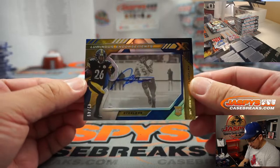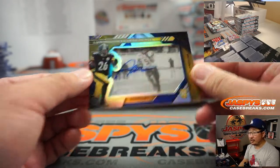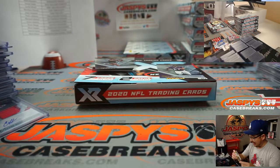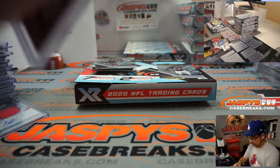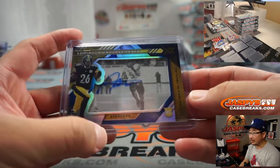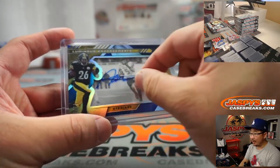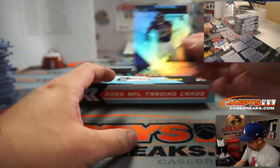And we've got our first Luminous Endorsements autograph, and it's for the Steelers. Anthony McFarland Jr., 42 out of 49. I think these Luminous Endorsements cards are pretty sharp. I like the window. He's got a nice autograph. J.K. Dobbins.